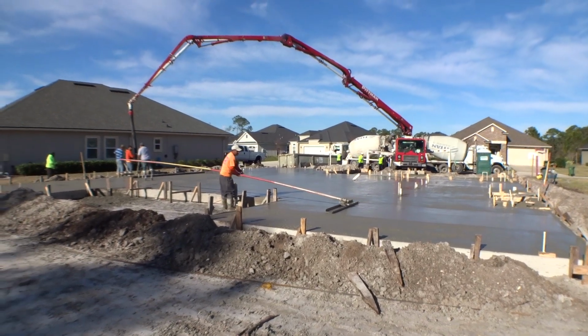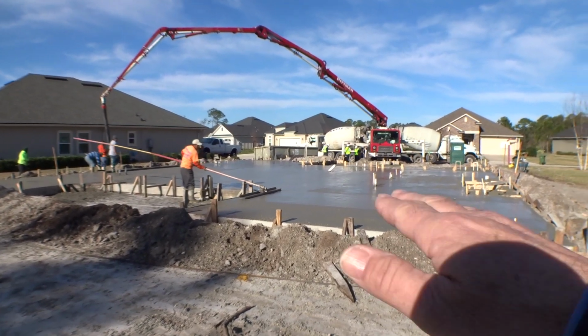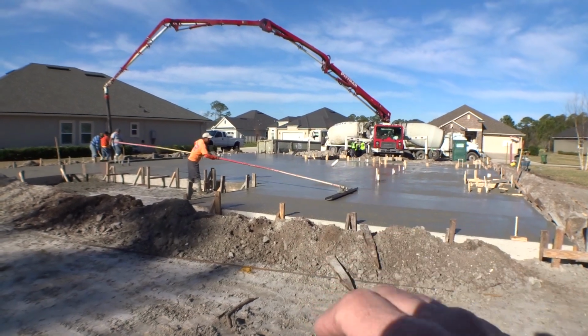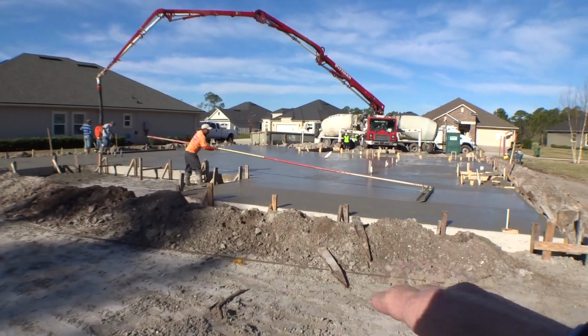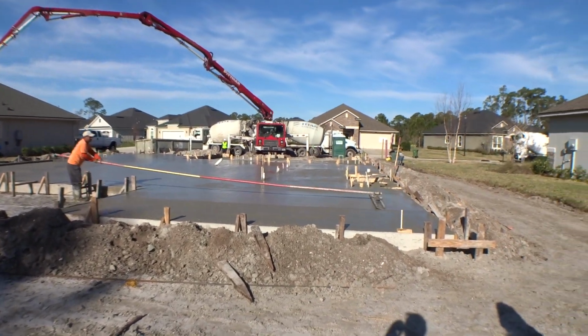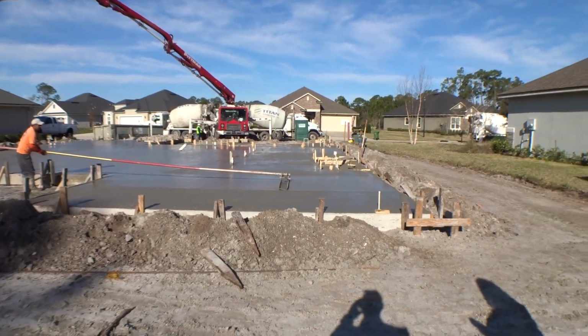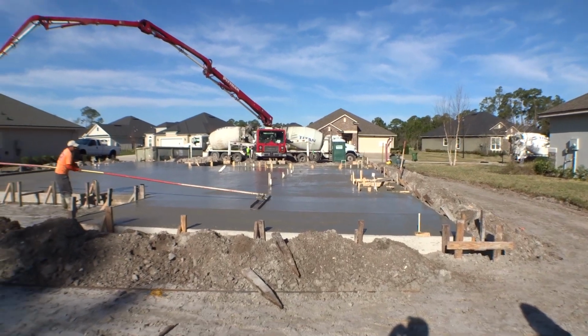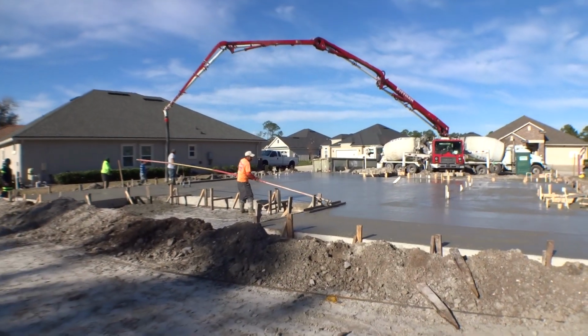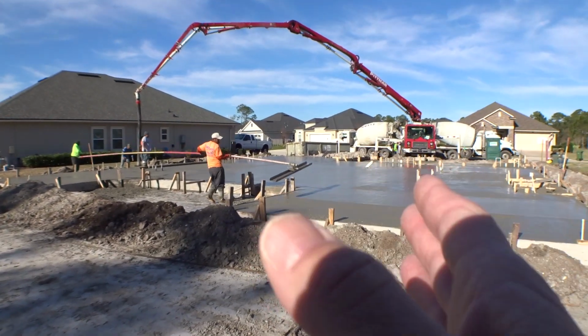And then they're going to come out, and hopefully I won't miss it, but they'll actually grind the concrete when it sets for a little bit. Maybe later today or first thing in the morning, they'll grind it and make sure it's good and smooth. They'll cut expansion joints in it, okay? Because there's only two types of concrete: concrete that's cracked and concrete that will crack, like we talked about earlier. So they put expansion joints in it to mitigate that and get it to crack where they want it to.